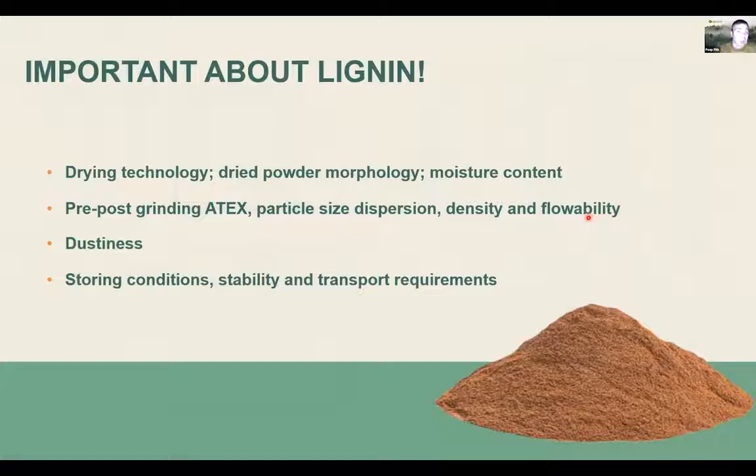What I want to highlight, what we have learned in the process, is what is important about the lignin. So there are very many different lignin fractions proposed on the market to be tested out that have very good performance. But in the end, from the kilogram sample scale to the industrial supply, there are very many different aspects that need to be followed. And these are things that we have now in place.